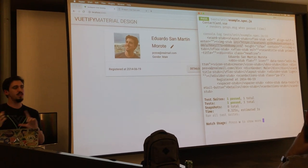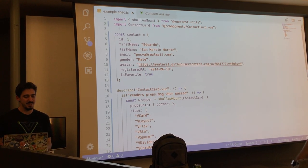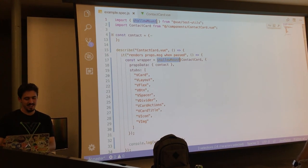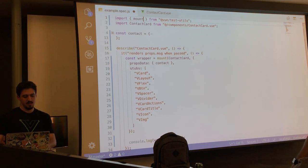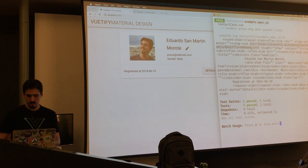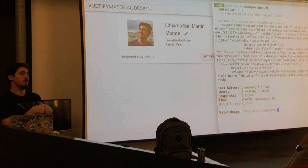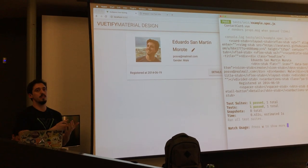So what I'm going to show you is the difference using mount. And we're going to go through some errors first, because it's not going to work out of the box. Now let me change mount here. If we use stubs, it should still work. There we go. Because we're using stubs, the result is the same. The only difference is that we were using global components, so we had to declare them.